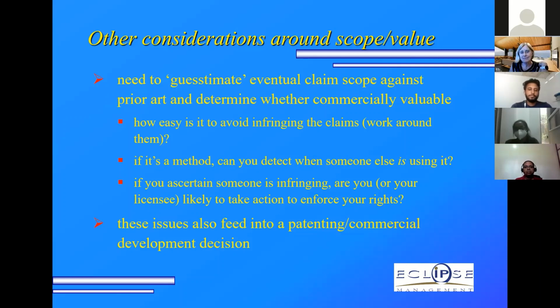If it's a method, okay, yours are not methods. If it was a new method for making something, you have to be able to tell if the person is using your method. If they're making a thing like a cup, right, and the method of making the cup is completely different, but the cup still looks the same when they sell it, it's very hard to know whether they use your method or the old method to make the cup. So if you can't actually discern whether people have used your method, then you want to think about whether you really want to patent it, because you have to know if people are infringing or you can't sue them.